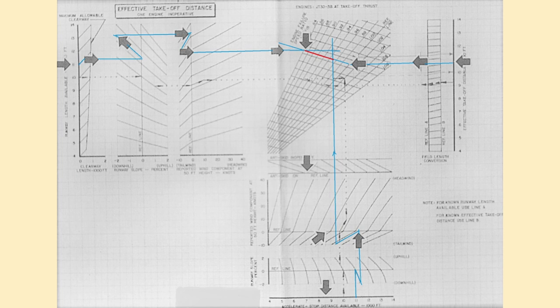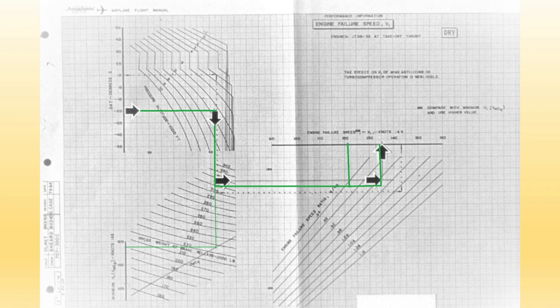We now start with the runway length available. We're moving left to right through the chart, top left-hand corner, making corrections as we go until this line intersects our parallel line. This shows a V1 by V1B of 0.85. We also note that a second V1 by V1B of 0.93 was generated previously. More about this shortly.